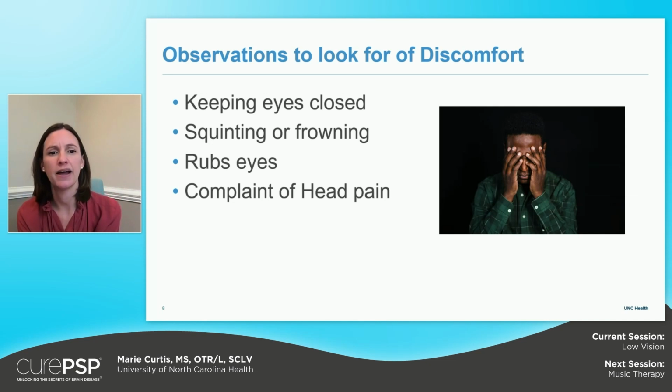And lastly, we may have complaints of head pain or headaches. That's a pretty common symptom of overexerting our visual system. And it may not be in the moment that we experience the head pain, but later on that day or even the next day. So if you do tend to see headaches or this routine of headaches, think about what activities we have done, what we can modify or change so that we decrease the maladaptive response or the head pain experience.